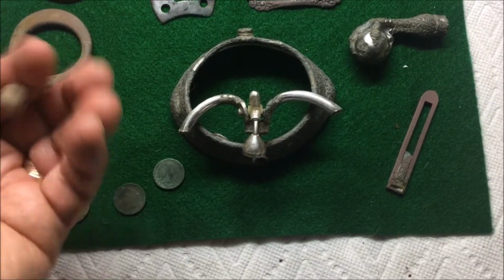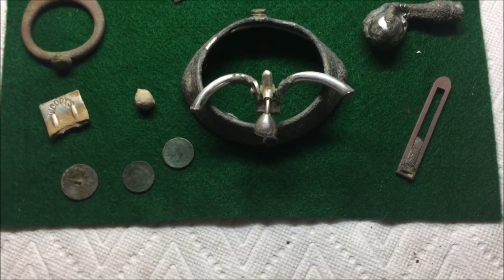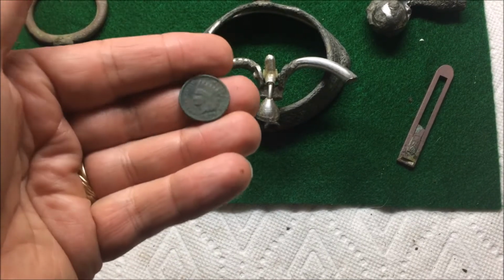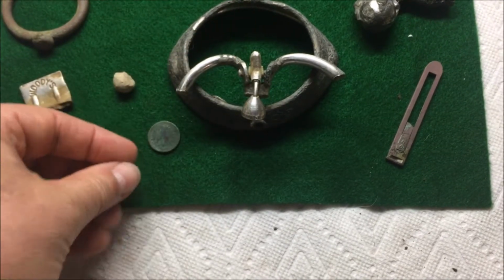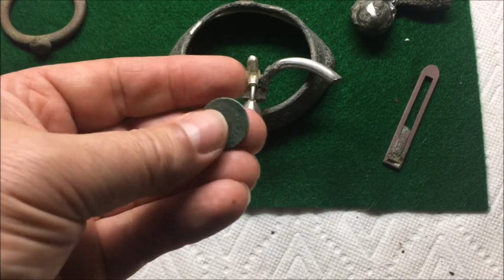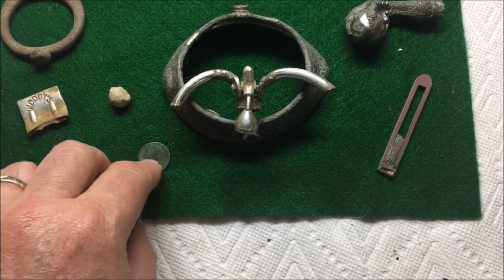I got my musket ball here. Always good to find some old lead. Those are always quite common finds. Got a flat button here. Got my 2 Indians. This one is in the best shape, the 1887, and I already showed you a close-up shot on these 2 Indians. Surprisingly, that one was the shallower of the 2. This one was down about 6 inches, but it's much toastier. 1896 on that guy. So both of those are nice keepers.